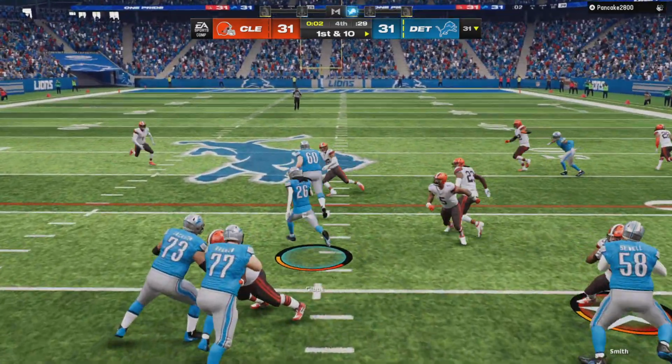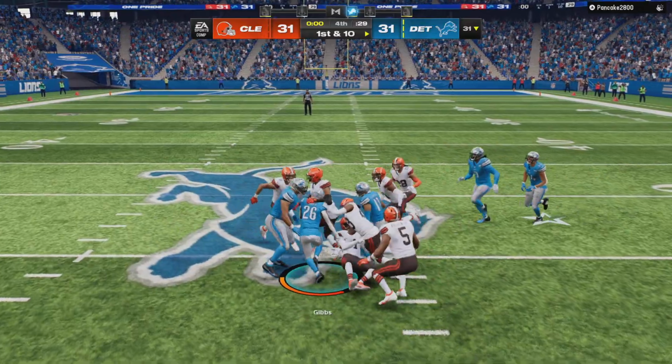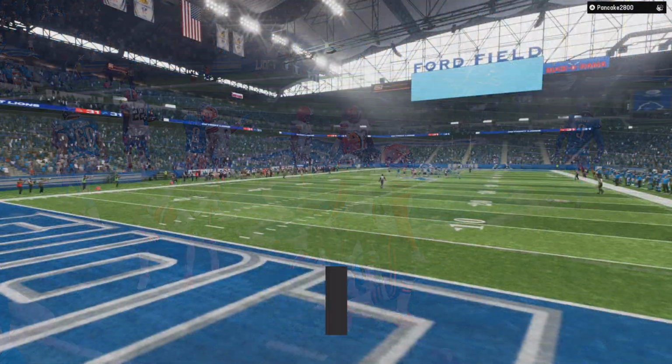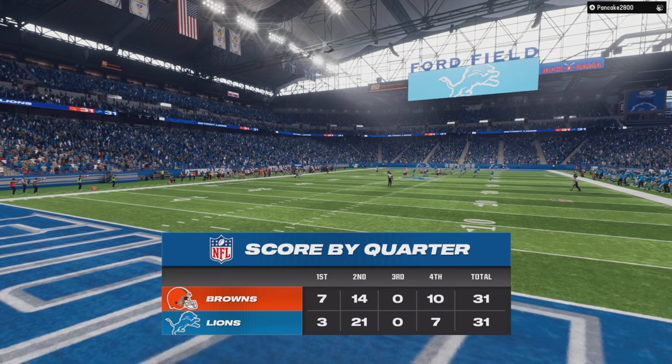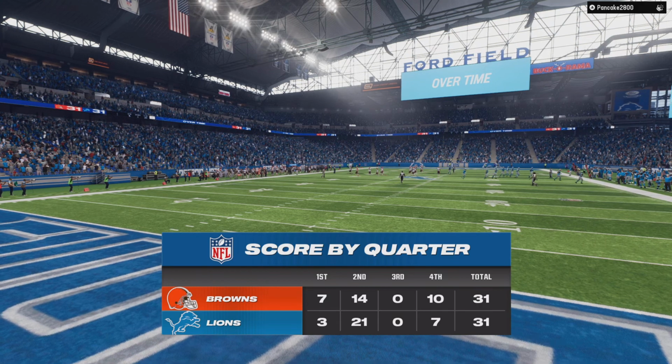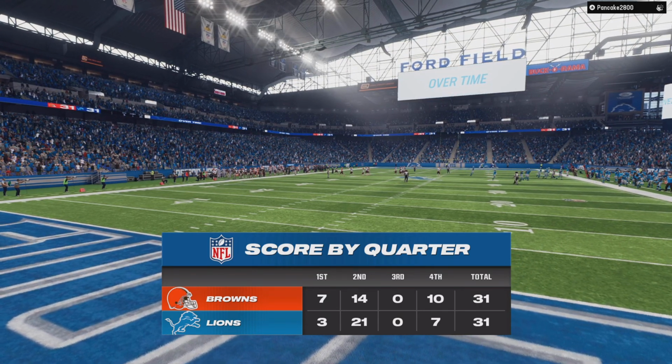First and 10, here's Gibbs. And brought down, but not before reaching the 45-yard line. And we need overtime to decide this one after four quarters of play. We're all even. The extra session in a moment.